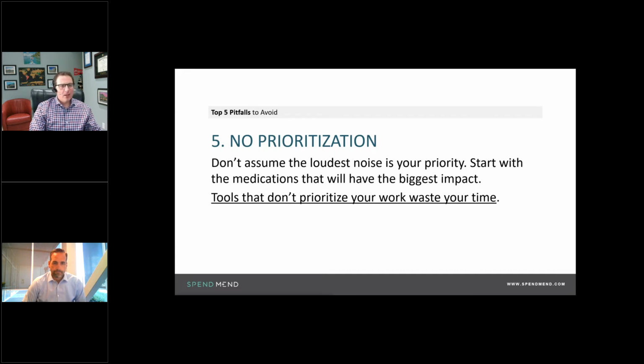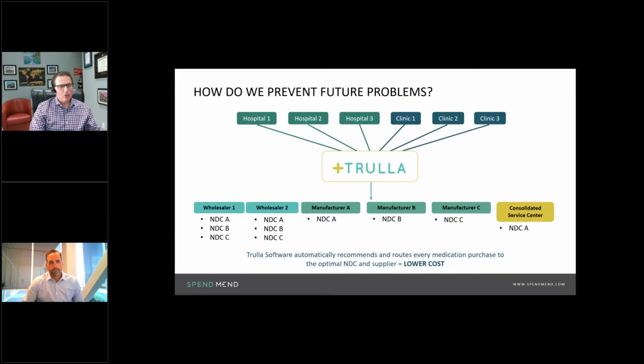Let's move into, this sounds great, we've known all this. Now, where's this unicorn that fixes all this, right? And that's where the Trula team has been dedicated to fixing this problem for years now. And there is a tool out there that has those ideal aspects where, as a buyer, you order from one portal, no matter what drug it needs to be, and the analytics and intelligence behind it route that to the right supplier and the right NDC.